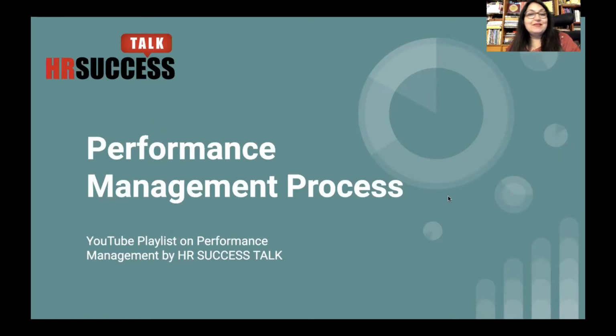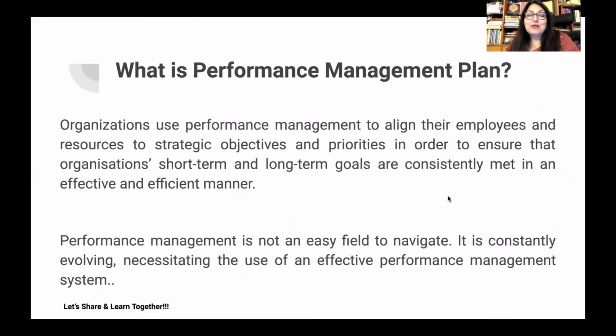So, what really is the performance management plan? Organizations use PMS, in other words, the performance management system, to align their employees and key resources to the strategic objectives and priorities that the business wishes to achieve. And this is so that they're able to ensure that those goals are being consistently met in the most efficient and effective manner. And to do that, we need to have a great performance management system in place.